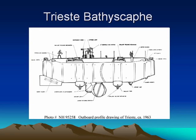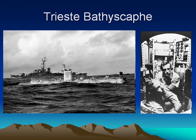On January 23, 1960, the Trieste's onboard instruments indicated a depth of 37,799 feet. Later this depth was adjusted to 35,814 feet. It had taken the Trieste nearly 5 hours to reach the seabed, and just under 4 hours to return to the surface. The vessel was only able to remain on the bottom for 20 minutes.